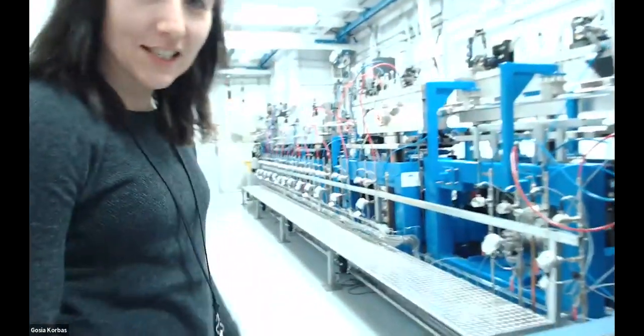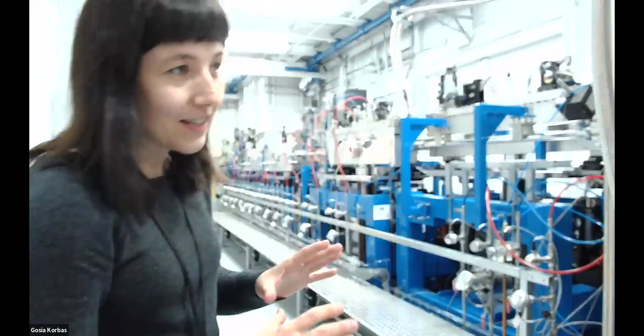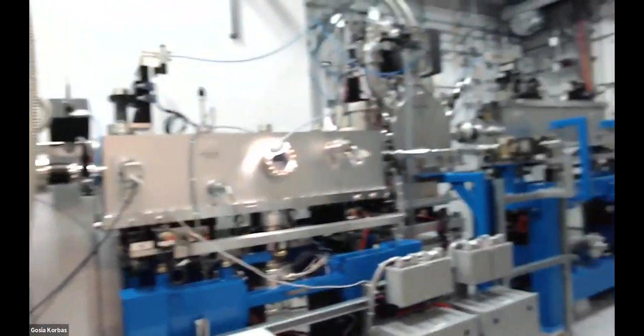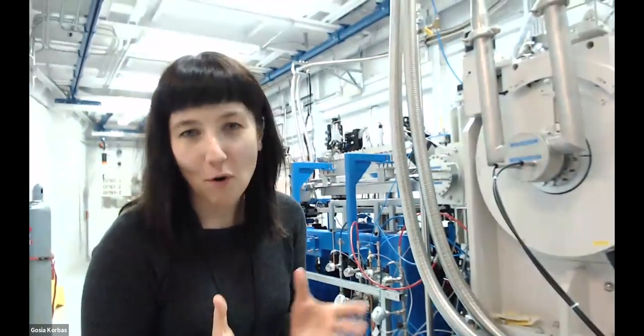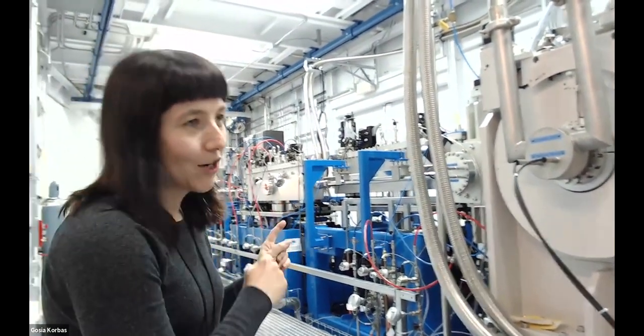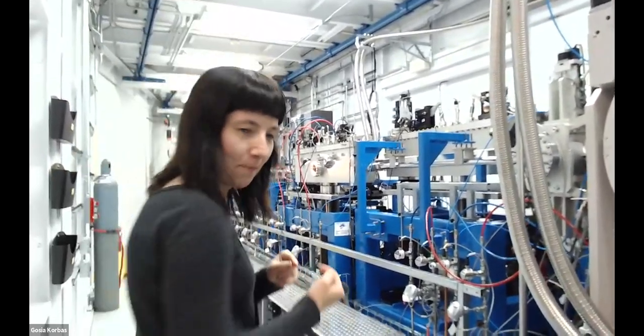Okay, so this is the room that you saw on one of the slides, and this houses all the optical components for all 3 beamlines. You see many mirror tanks, monochromators, and I will explain in a moment what they are. But maybe let's start from the beginning. Let's start where the beam enters this hatch.